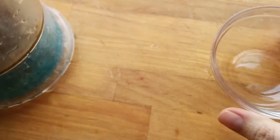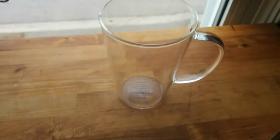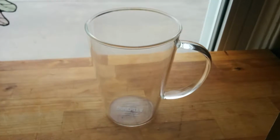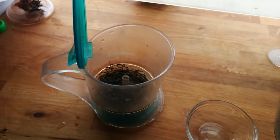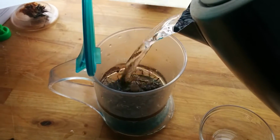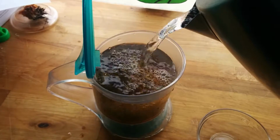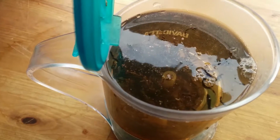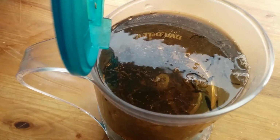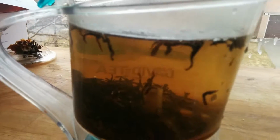So that's a teaspoon in there, and I plan on having it in my nice clear cup so that all of you can see the beautiful, rich color of the tea. The water is just below boiling, at 95 Celsius. The reason you don't use completely boiling water is because you don't really want to shock the tea leaves. So when you pour it in, you get a nice little swirl of them. Some of them float, most of them sink. And already you can see the color forming in there.